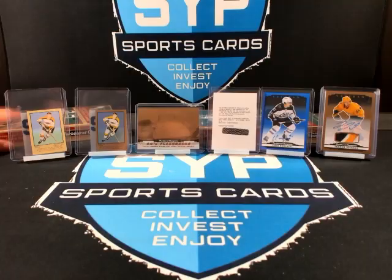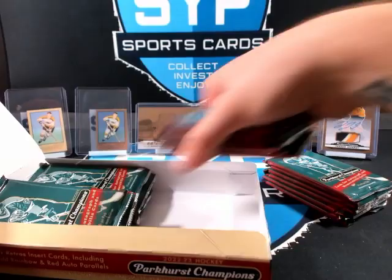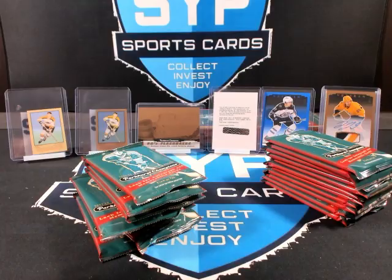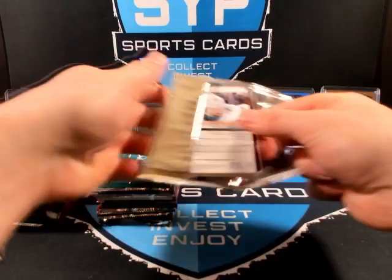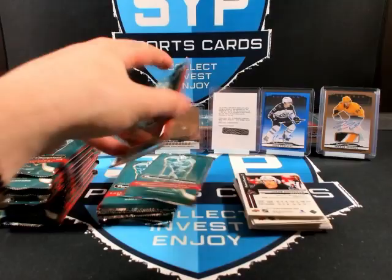Been a fantastic case. I mean, for the price of this product, it's a no-brainer. I can see this stuff going up in value over time. It might not right at first, just because of all the Bedard hype around. No one's really paying attention to this product that much, but there's a lot of value for the price. And I like that there's a chase factor to it.